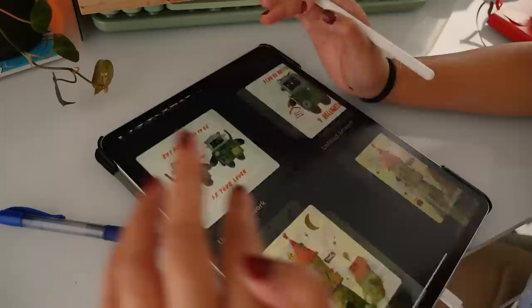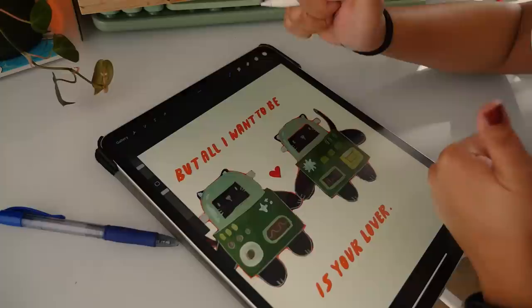Here is the other one. And I think this one's really cute too. So got those posted, and we are good for today's Inktober.